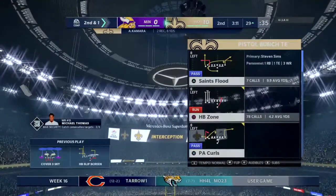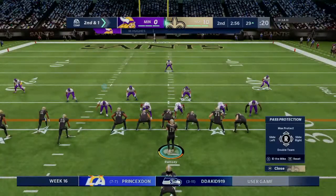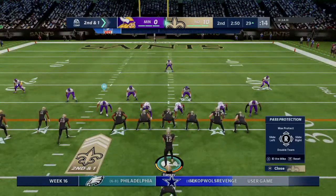A good first down call as the screenplay gets him 9. And 1. For a second there, I thought that might break big. Screen pass. Looked like it was coming together. Looked like there was an opening. Still, ended up with a solid gain.